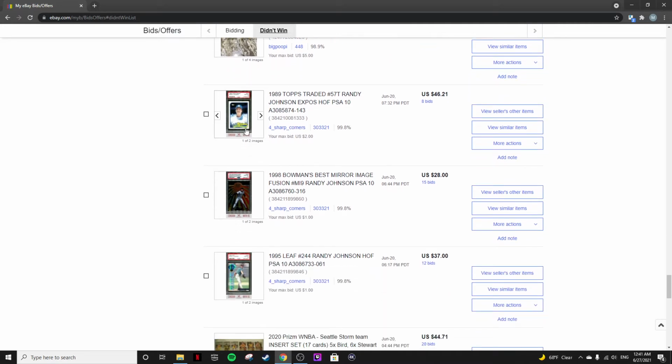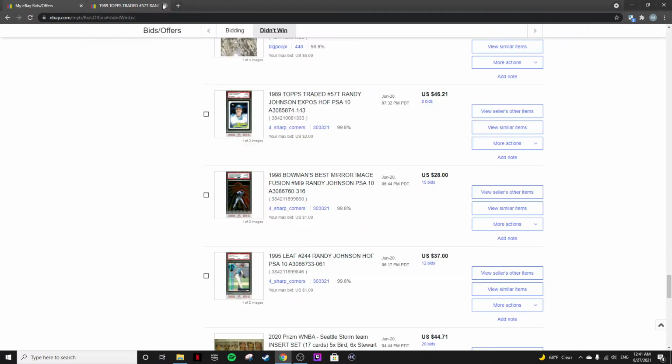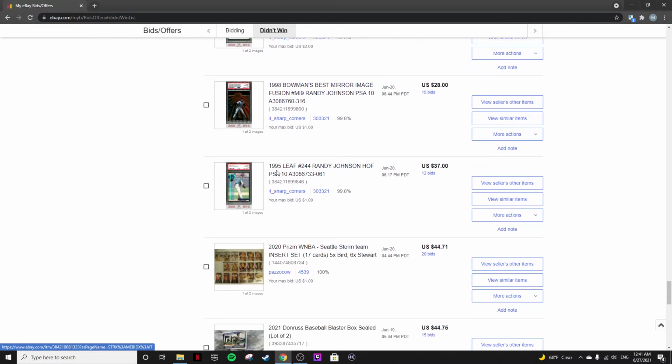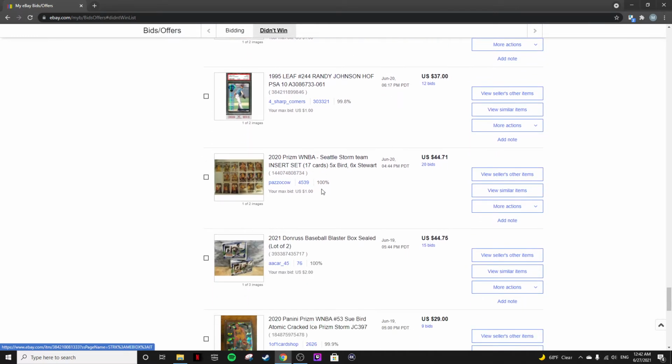Here are some more cards. Randy Johnson, PSA 10. Thought it would be cool if I could get it under $10, but as you can see, I think this is his rookie card. I'm not too sure, actually. 89 Topps. I think that's his rookie. So another one, 98 Bowman's Best, 95 Leaf. Not bad. Good price, but more than I'm willing to pay.